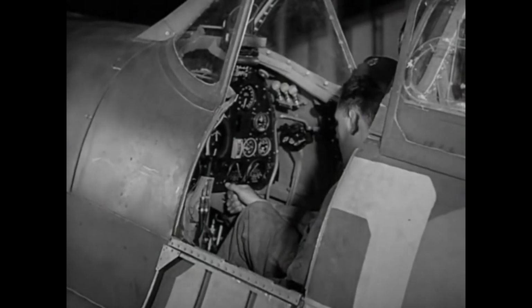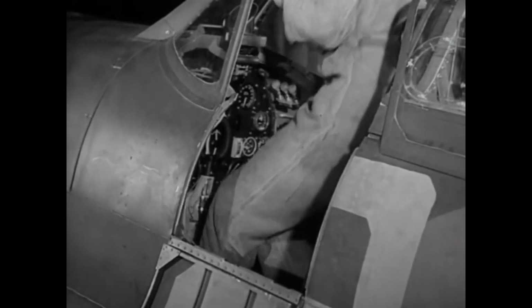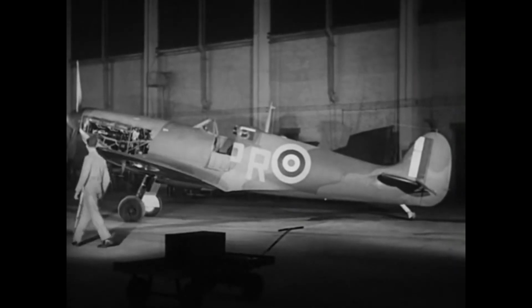He checks the fuel gauges on all tanks to see that the electrical system is functioning correctly. He is now going round to ensure that all lamps and electrical equipment are securely fixed to the aeroplane.